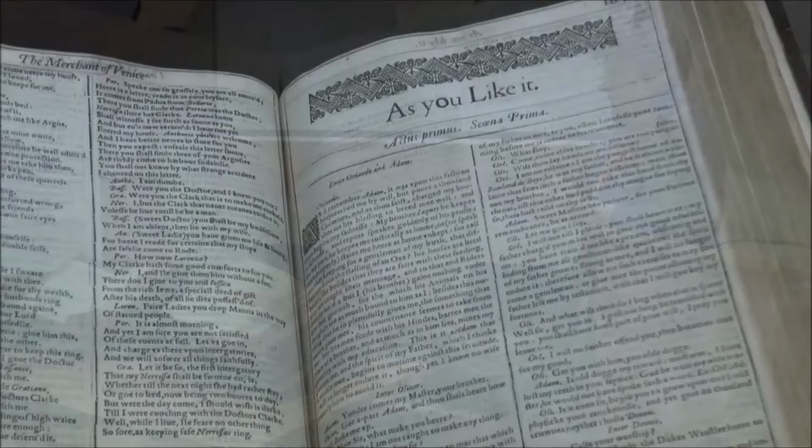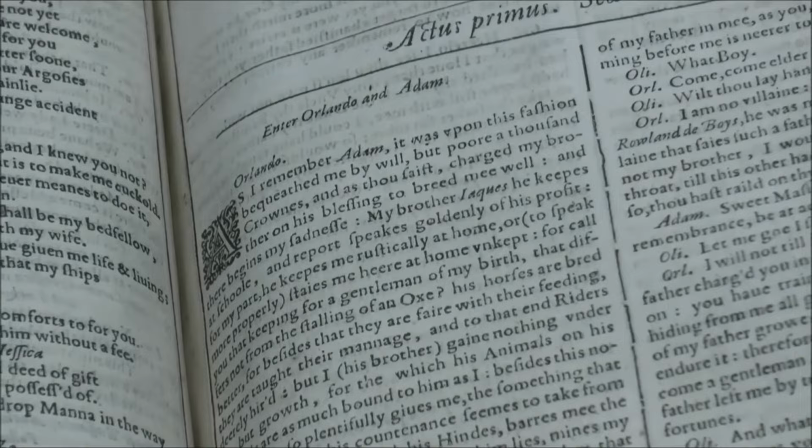But shall I just say a little bit about As You Like It in the Folio? Obviously, a play from 1599, probably, as James Shapiro has told us in a brilliant book called 1599, the annus mirabilis for Shakespeare and for Shakespeare's company. It's the time they move into their first purpose-built theatre, which they themselves own, the Globe, the theatre which we so associate with them now.